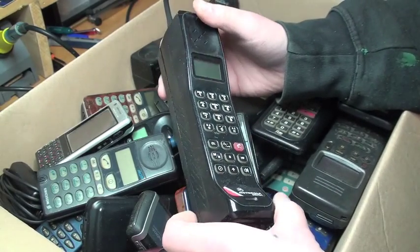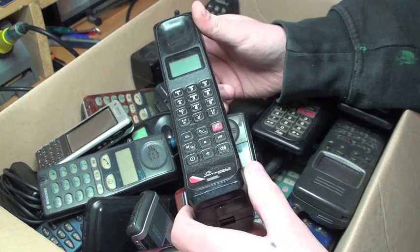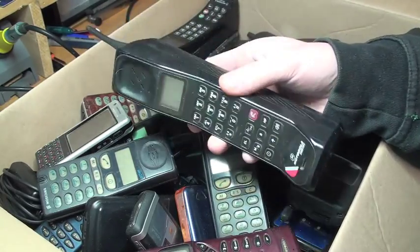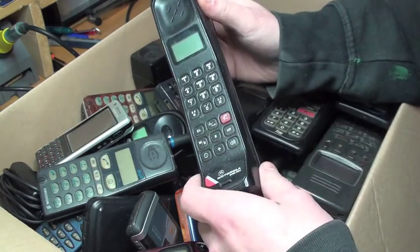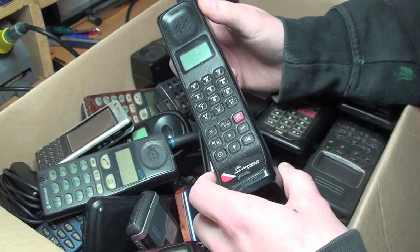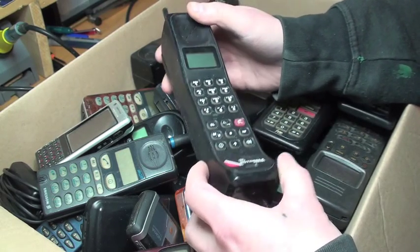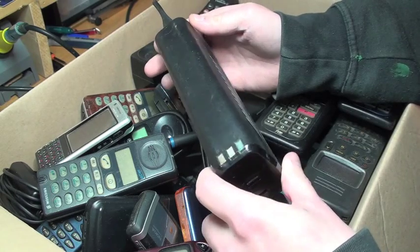Back in the days, this was very tiny, and I mean now it's a huge phone. I mean, it's a big cell phone. I'm not really sure how much I paid for this phone, but I think it was close to $2,000 or so. This one had just come out in Europe, where I lived at the time.